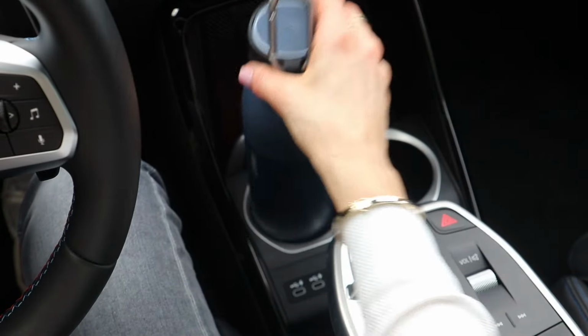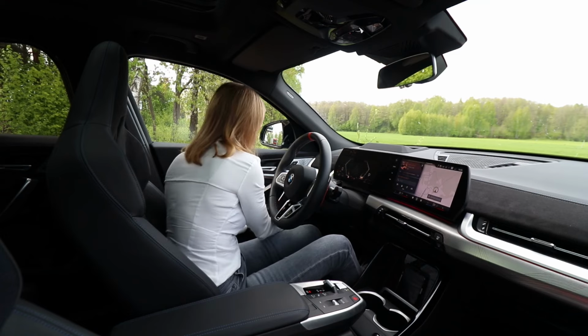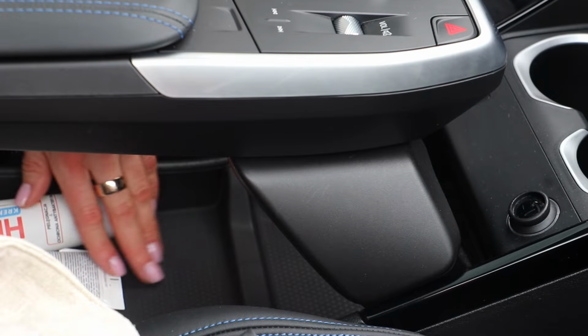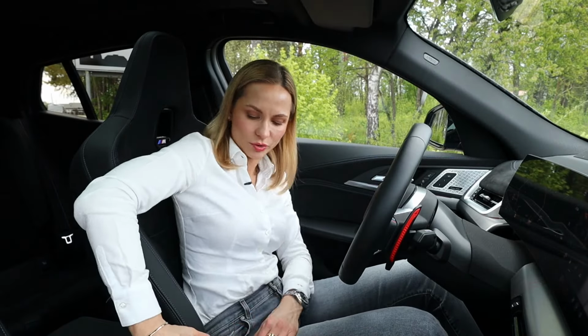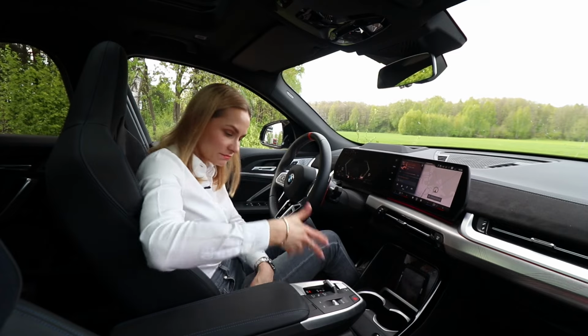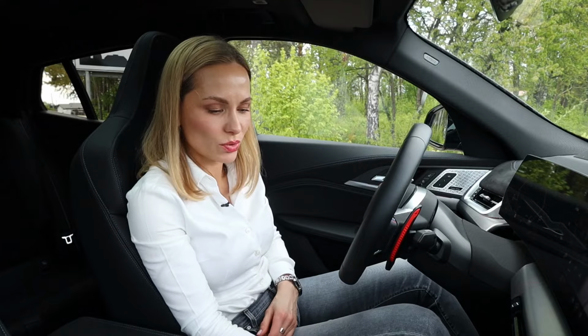You can easily fit in a large bottle of water, deep door bins, very good. You've got this large shelving, it's all open. You don't have actually a shelf that you can open. Just chuck in your clutter, but then everybody sees your clutter. But anyway, it is what it is. 2 USB-C ports, very good.